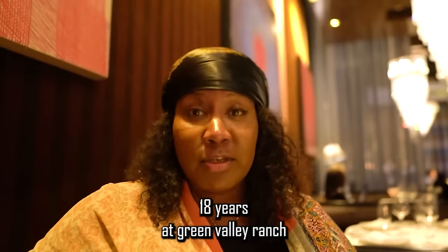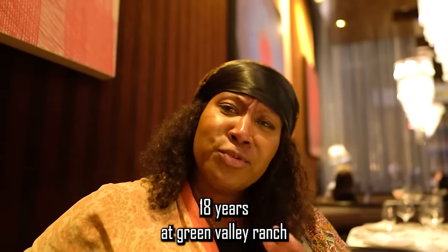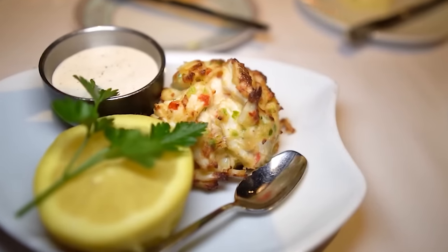So we're here at Hank's Steakhouse, which has been here at Green Valley Ranch, I guess 18 years now, and they have some really dynamite options for steaks. But we heard from a longtime staffer here that the fried chicken's pretty good, so we may just have to order the fried chicken. But before we do any of that, we always start off with some old fashioneds. Cheers, babe. Did you say fried chicken? I said fried chicken with gravy.